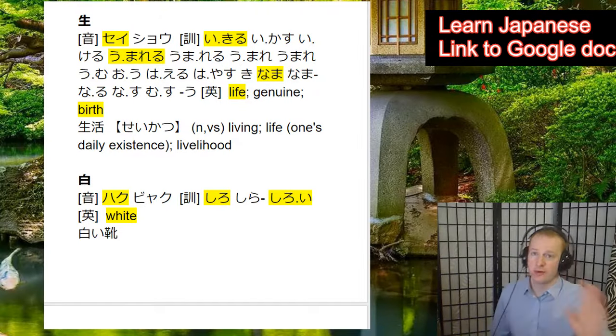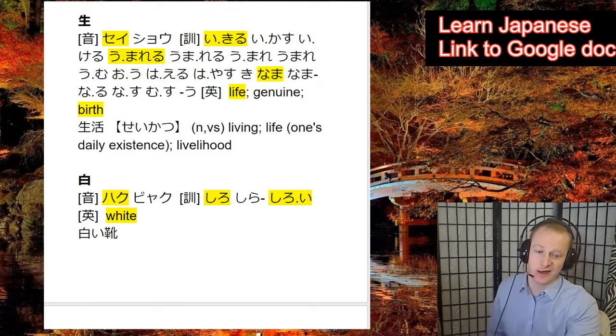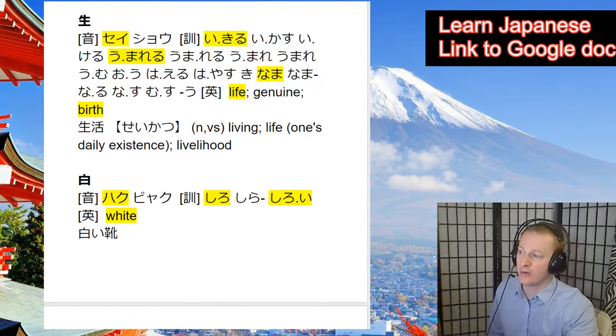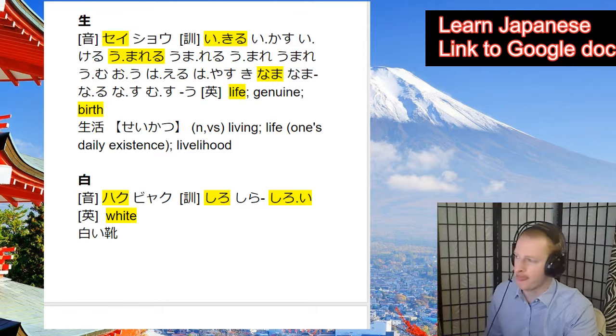Next one. All right, super important kanji, this one. Now, I've edited this dictionary entry quite a lot, but you'll be surprised at how many readings this kanji has. Also, it's used a lot in names, so it has lots and lots of different readings for names as well. I don't have the original here, but if you look this up in Jim Breen's dictionary, you'll see what I'm talking about. It's crazy the amount of readings this has.